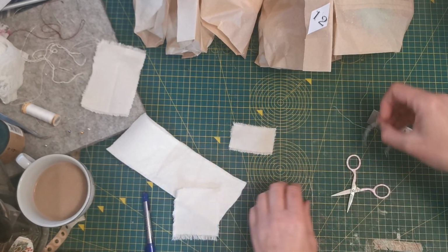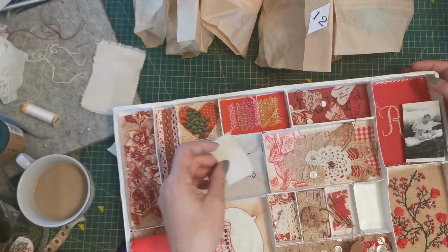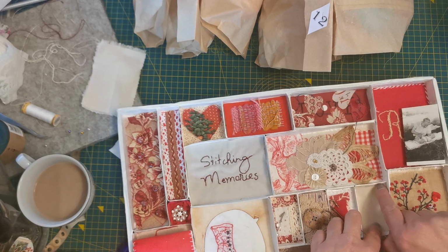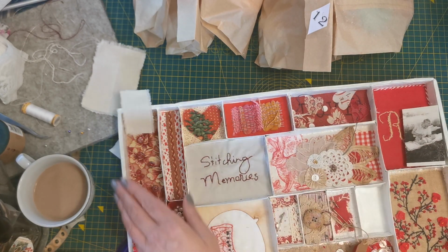Okay, let's have a quick check before we go any further. Make sure that's going to fit in there. Sorry, I was stretching down to find the box. Right, that is going to fit in there lovely.